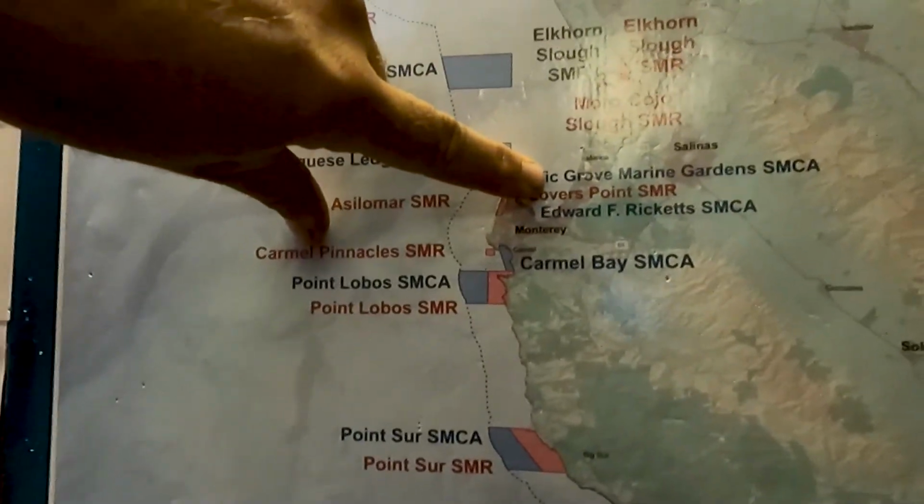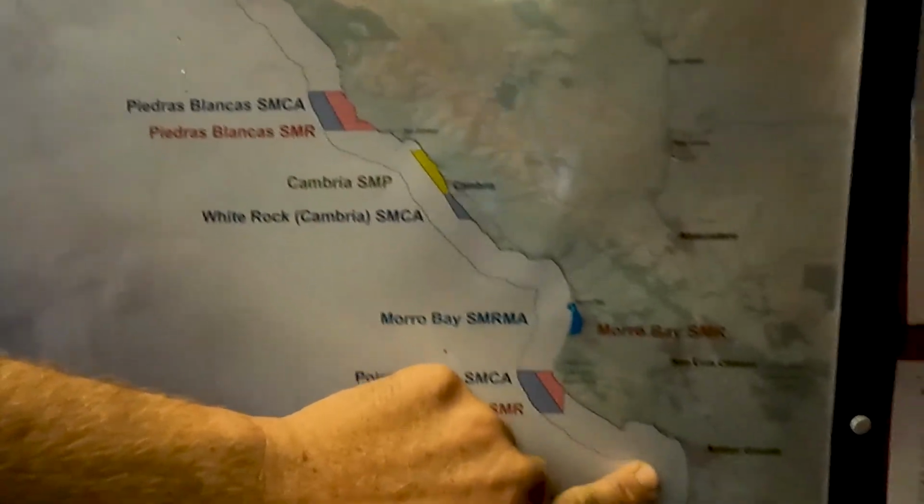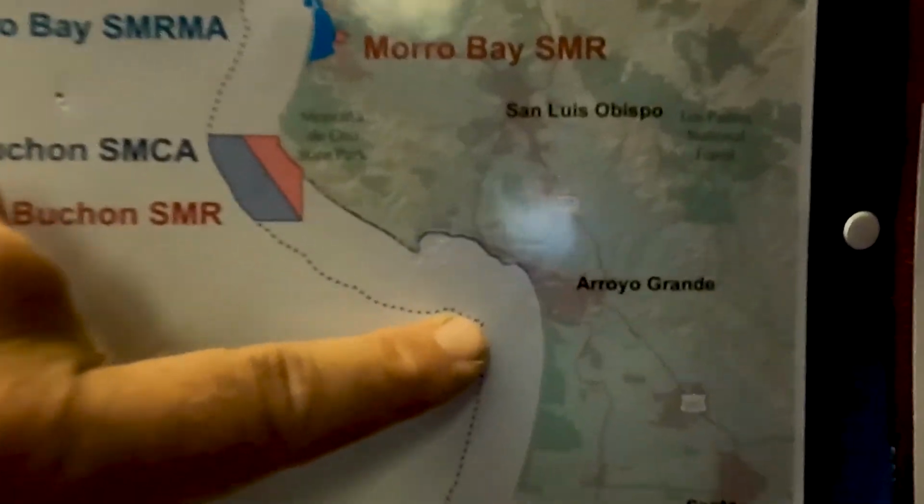This is going to take a minute. We are here. We're going to sail clear around to here. It doesn't look very far on the map, does it? But that's like 28 hours of time for us. So it's going to be a long day tomorrow.